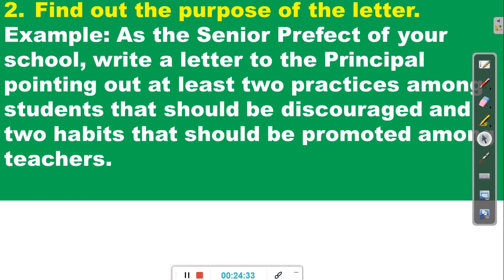So you can see that everything you are going to write here has to do with the school environment. So it's really an official letter. You are writing this letter in your capacity as the senior prefect, and the purpose is to point out at least 2 practices among students that should be discouraged and 2 habits that should be promoted among teachers. Within the school community, this is really an official matter, and if the purpose is official, that shows you it is really a formal letter.